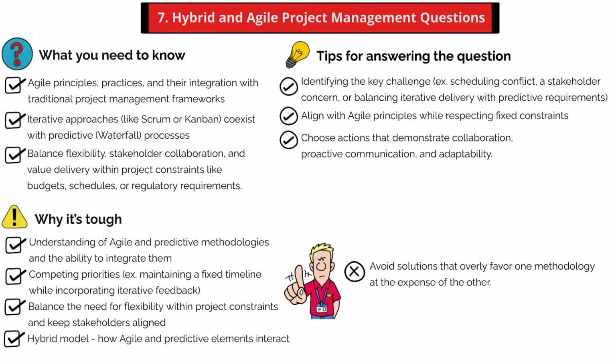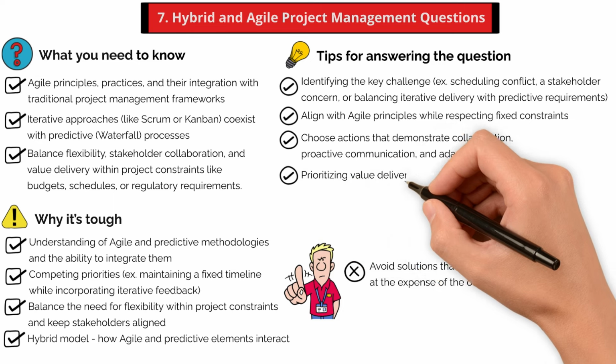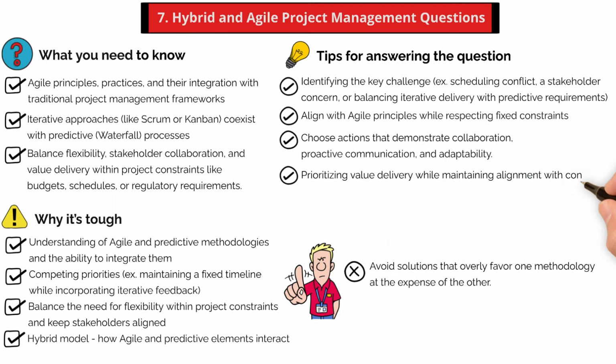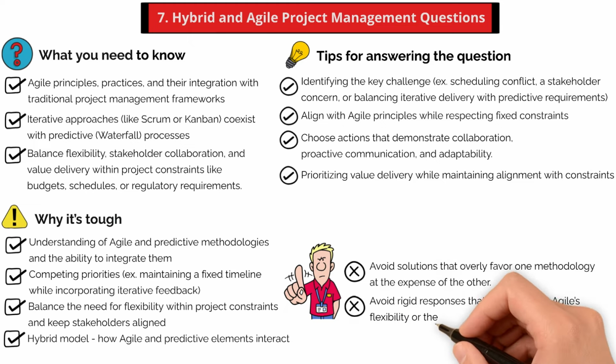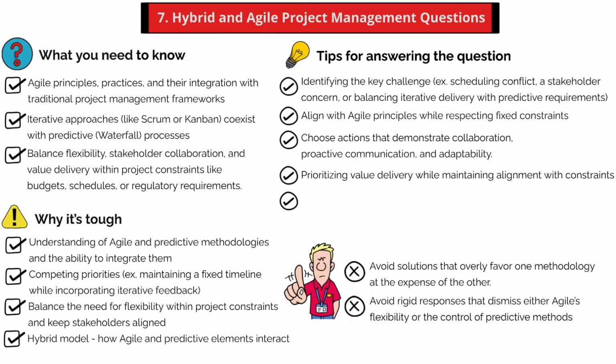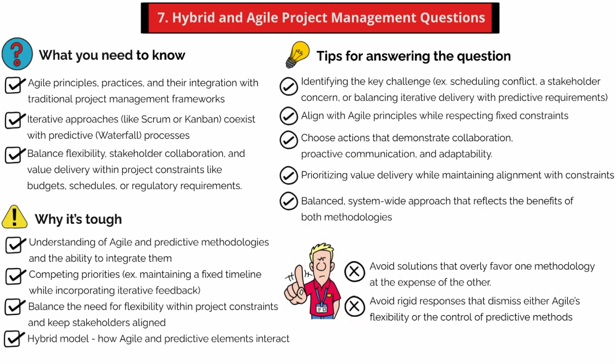For example, responses that involve engaging stakeholders, refining processes, or prioritizing value delivery while maintaining alignment with constraints are typically best. Avoid rigid responses that dismiss either Agile's flexibility or the control of predictive methods. A balanced, system-wide approach that reflects the benefits of both methodologies will help you excel in these scenarios.